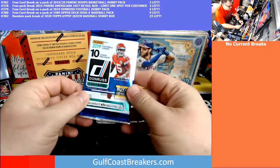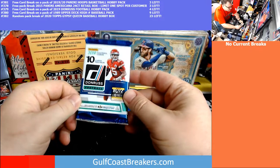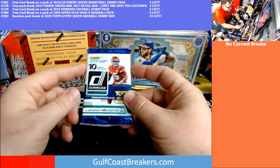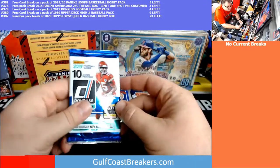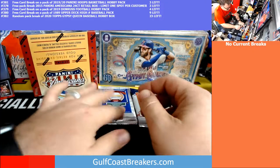Also doing a single card break, this 2019 Donruss Football. There's 10 cards in the pack. There's 10 spots. That's when we open it up. We'll randomize the names, randomize the spots. Whoever gets card number one gets card number one. It's a free break. Don't cost you anything.